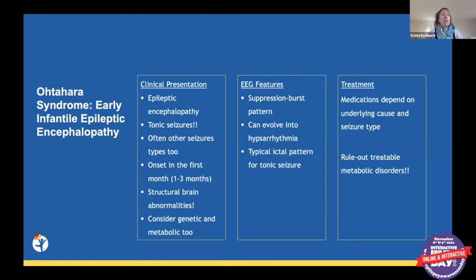And so again, these babies can have differences in their learning and development, which is why we use the term epileptic encephalopathy, and so they do not have a normal neurologic exam. In contrast to typical myoclonic seizures, they actually typically have tonic seizures. So instead of a brief, more rapid jerk, that's a longer stiffening that can last. They often will have other seizure types too.